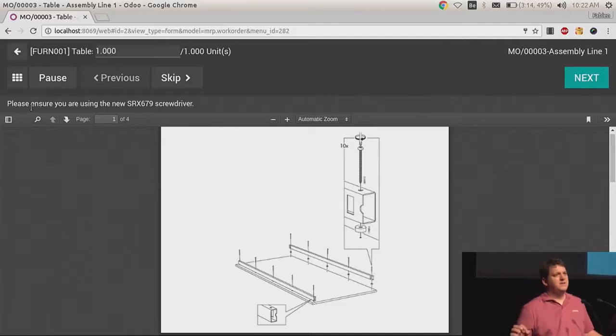So what we did is we fully integrated quality alerts, scrapping, steps of the manufacturing order for the worksheet, scanning of serial number for components of manufacturing or finished product. Everything is fully integrated in the same thing. API for IoT things, everything is fully integrated in the single screen that manages everything on the tablet.